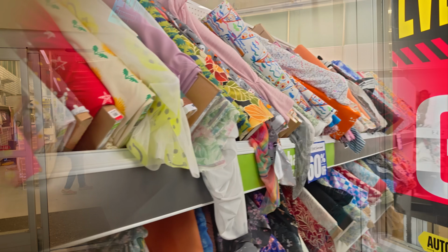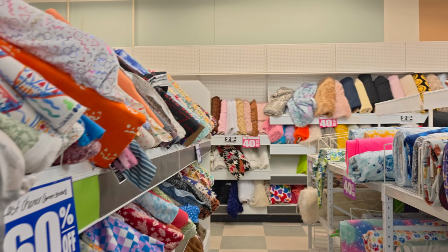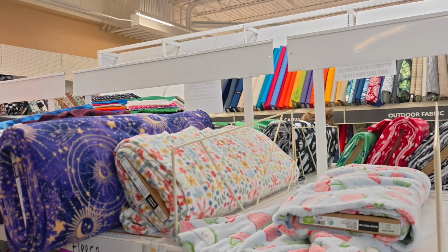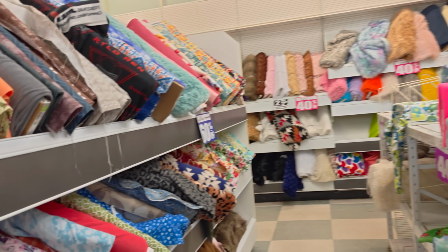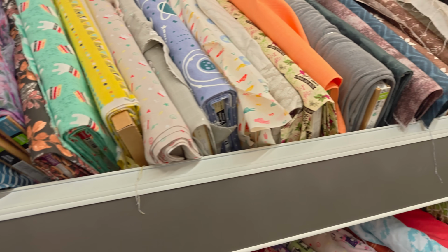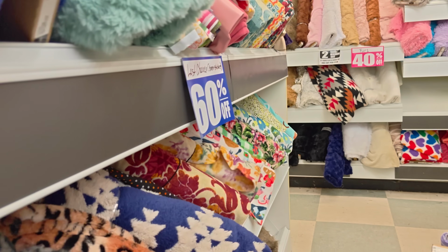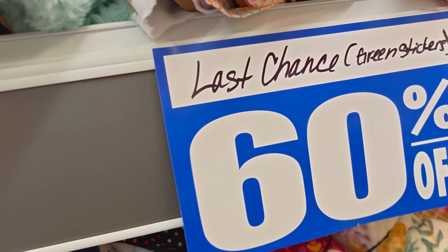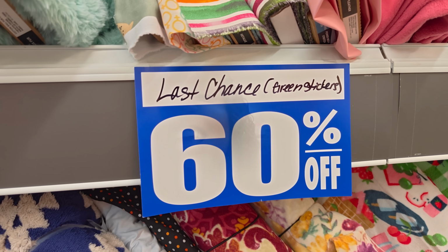And don't get me started on the clearance section, y'all. Some of that stuff is priced higher than regular prices elsewhere. Like, they did not just inflate the prices once. This is the second time that these prices have been inflated, okay? So I had to check, is Joann's really the best deal in town? So what did I do? I went straight on over to Walmart, or Wally World as we call it. And y'all, look at this.